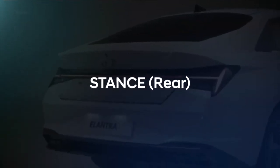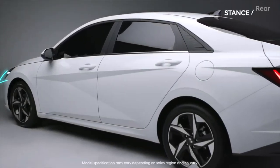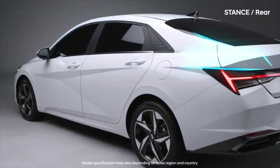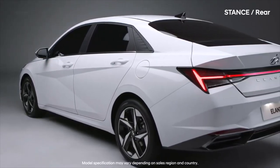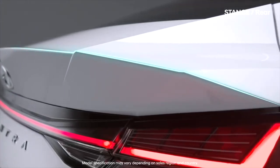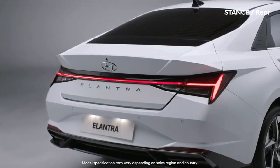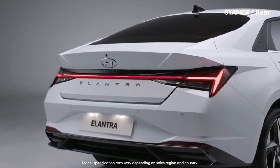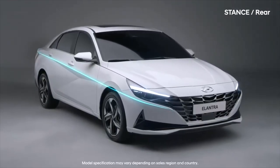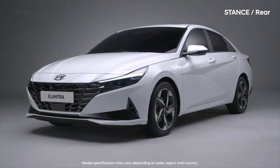Stance. Rear. The roofline, beltline, and side character lines from the front all clearly and vividly continue to the end of the trunk lid. Lines that are usually very difficult to configure with steel were completely applied through plastic exterior materials that are traditionally used only for luxury cars. The long trunk lid line, which you can see from a quarter view, makes the car look longer.